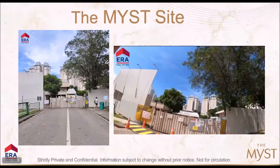Okay, this is the land, which is already hoarded up, and they are doing the tearing down of the one-level industrial building. So this is actually the main entrance of the MYST. If you look at the two sides, there's actually a walkway that can bring you out to the main road, Upper Bukit Timah Road. Okay, behind us will actually be the tall building of Hazelbark Condo, but we are not facing any of them. No units are facing this tall building of Hazelbark Condo.